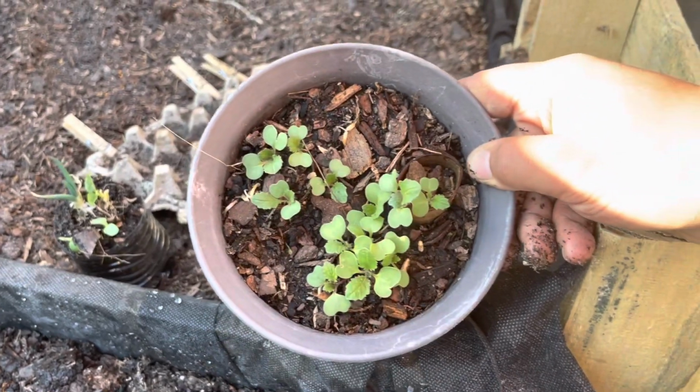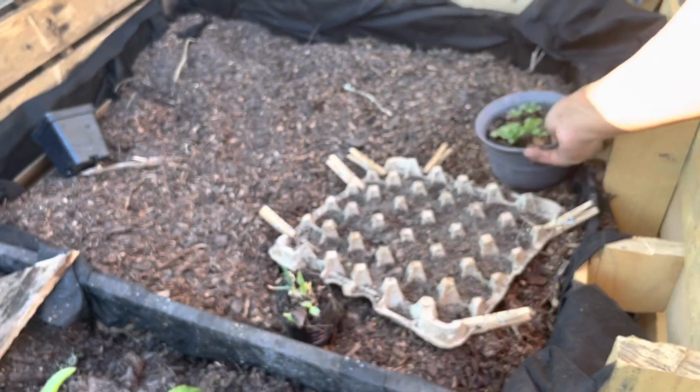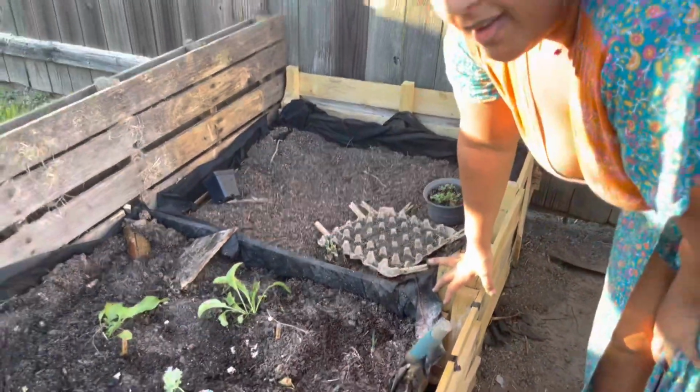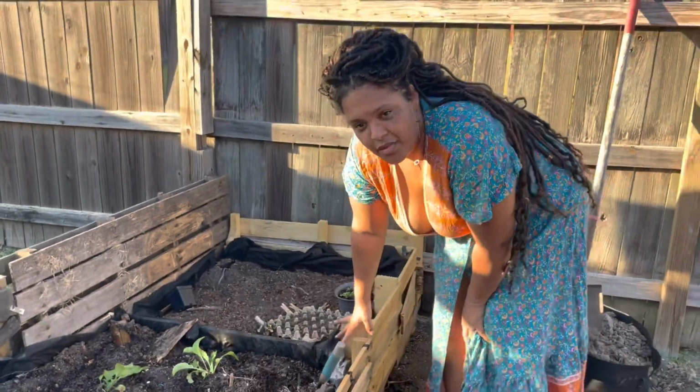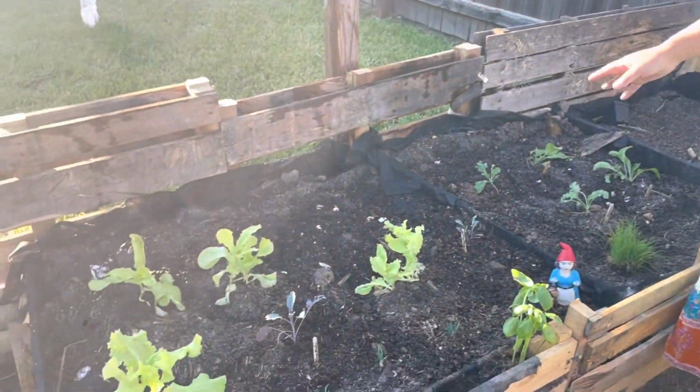These are turnips. I'm going to thin them out probably tomorrow and put them in this box right here. I'm not sure. I don't know. I'm the queen of I don't know. But I always make it work through God, through patience, through all that. So this is our little garden that we're starting.